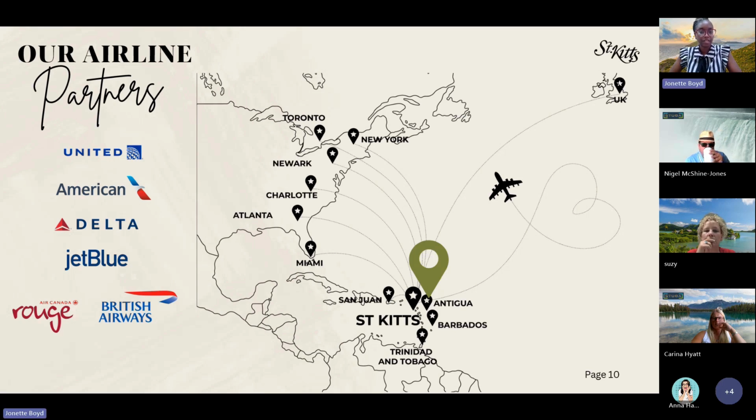United Airlines fly nonstop from New York. American Airlines currently operates 2 flights a day from Miami and once a week from JFK. Delta provides weekly flights to St. Kitts from JFK and Atlanta.